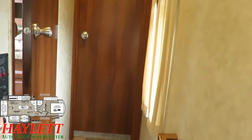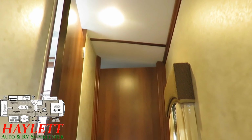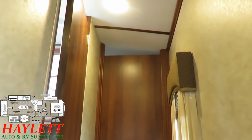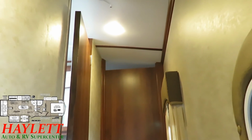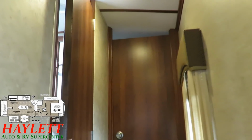Now, the other thing that you have is just a dedicated hallway light. So once again, if you need to turn on just this light to get to the bathroom or the bedroom, or you can leave this on so that you're not leaving all of your lights on when you come back to the camper at night. It gets the job done pretty well.